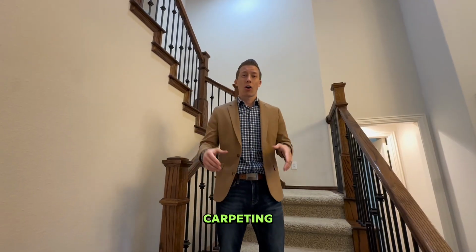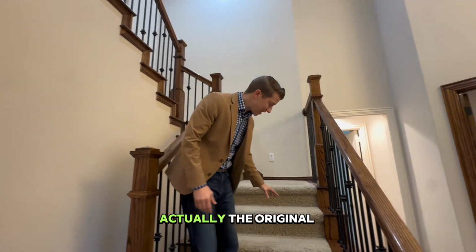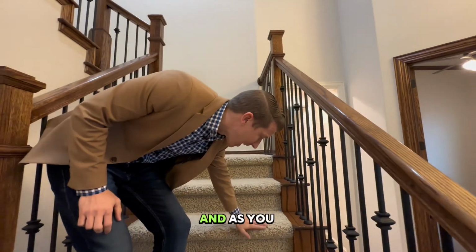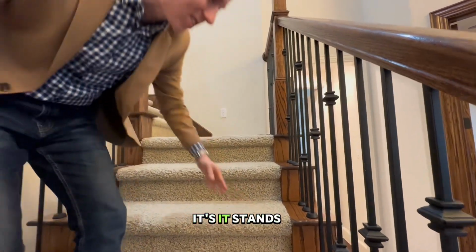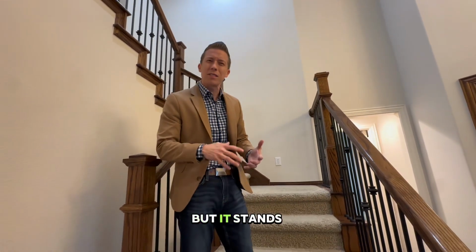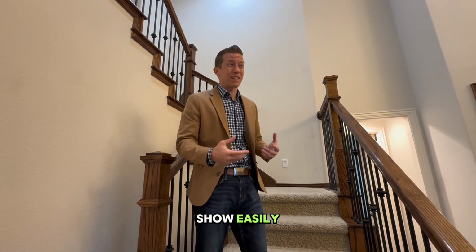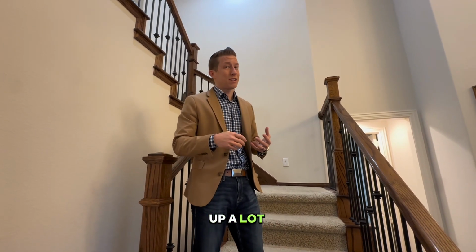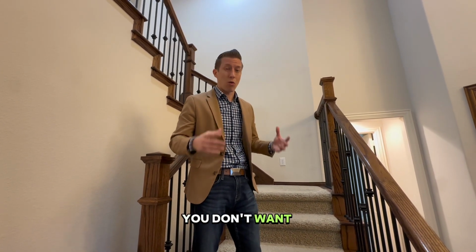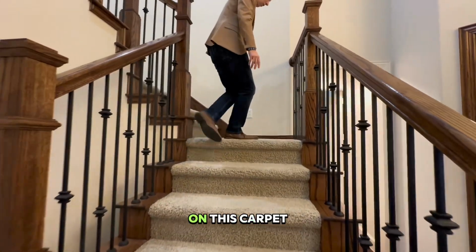Next, let's talk carpeting. This is a 13-year-old home, and this is actually the original carpeting. As you can see, it's a taller pile. It stands up. It's not quite a shag, but it stands up pretty tall, so wear and tear is going to show easily. And because the fibers are so tall, it's going to soak up a lot of dirt and junk that you don't want in your carpet. And as you can see, there's no staining on this carpet.